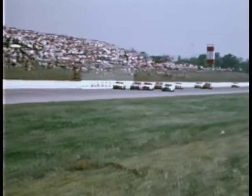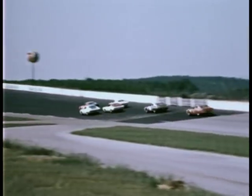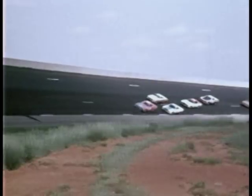Darrell has no time to bask in the glory of the lead. On the back straight, they're all after him. And at the end of the chute, they've got him. In turn 3, it looks like a fighter squadron. Petty, Baker, Waltrip with Pearson in the pocket.